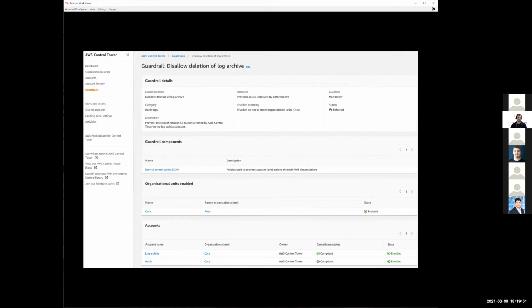So of course, as I mentioned before, that management account at the top of the hierarchy, you can do anything you want to it, pretty much. It's those subordinate accounts under that are managed by Control Tower and the organization service.